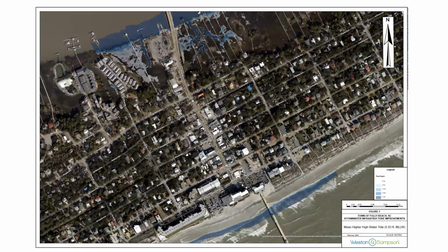The flood extents and depths, the white to blue gradient displayed in this map, represent the average highest high tide for Folly Beach, as defined by the NOAA-supported tide gauge at the Folly River Bridge. To create this map, our team used the elevation assigned to the mean higher high water tidal datum, which is equivalent to a 5.83 foot tide.